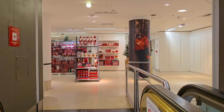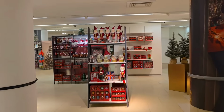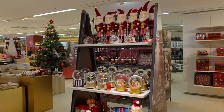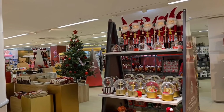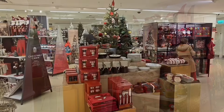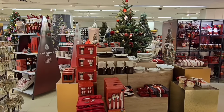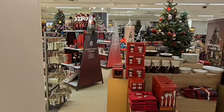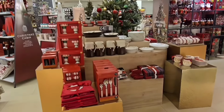Oh, I can see Christmassy red stepping off onto floor one for Christmas. And this is what we're looking at as soon as we get off the escalators. Let me find a good place to start. So it looks to kind of be contained, from what I can make out at the moment, in this corner of the first floor. There's some little family PJs behind me, but we'll start here, shall we?